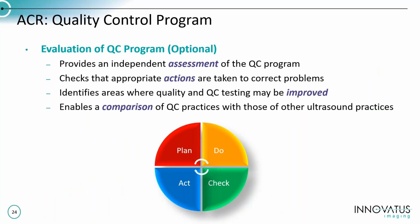So, evaluation of the quality control program. ACR asks, have you done an evaluation of your quality control program? Again, this is optional. I look at optional things. When I was doing service, I used to do all these things just because I'm kind of an ultrasound nerd, and if I can do it, I will.